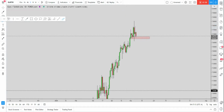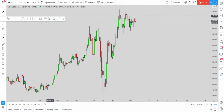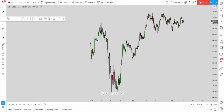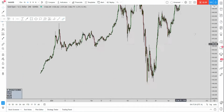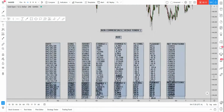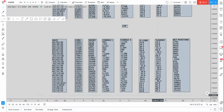Now, if we go and see what kind of situation we have from a COT perspective, so what hedge funds are doing at the moment from a Euro point of view, let's go and check it out, because definitely it will help us understand the overall situation in the market at the moment. So let's go and get our Euro data.